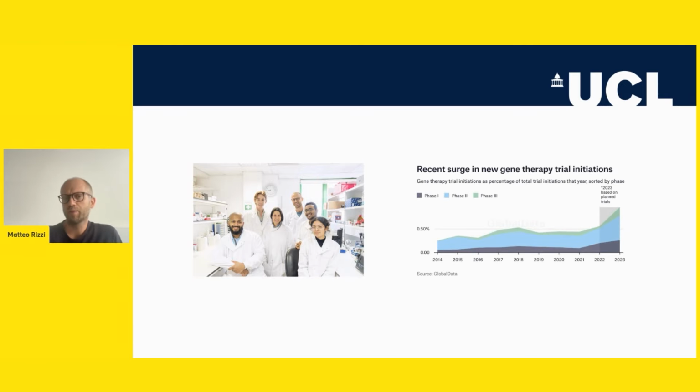And then when people join the lab, I usually show them a graph, which I'm showing here on the slide, which tells us how much gene therapy is an emerging field, and there is a sudden increase in the number of clinical trials for gene therapy over the last few years. And what we'd like to do with the lab is to make this grow even further, together with other labs across the world, of course.